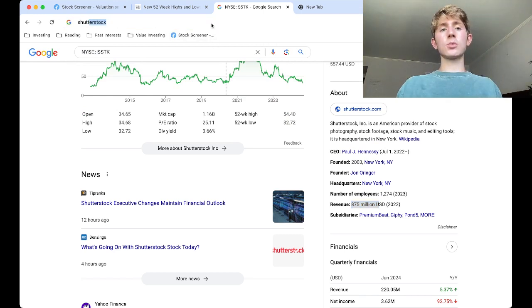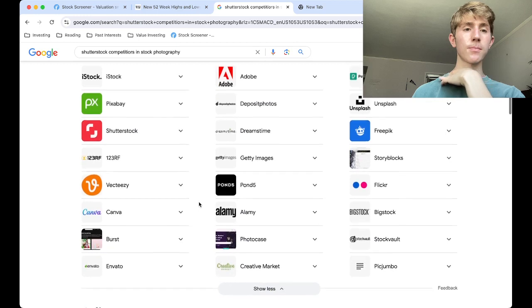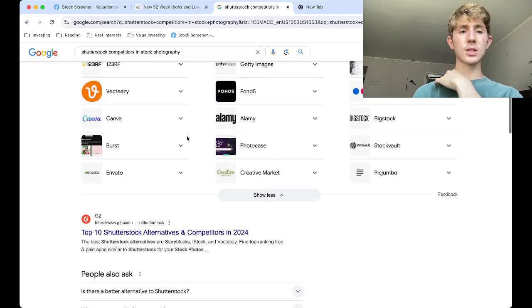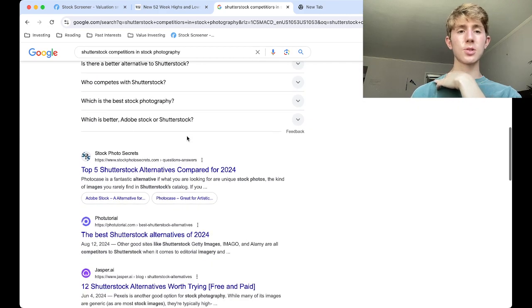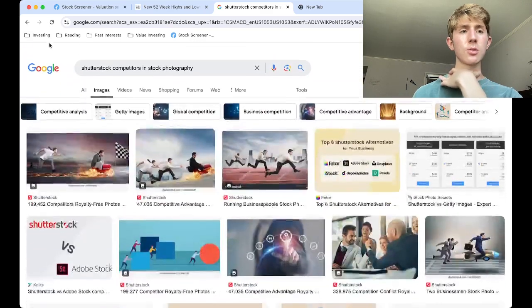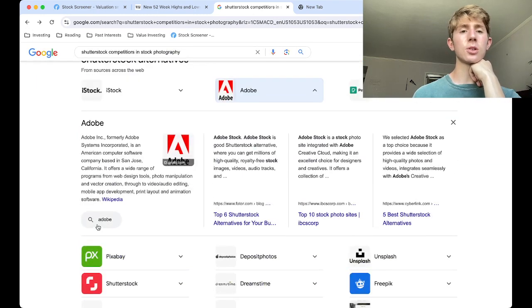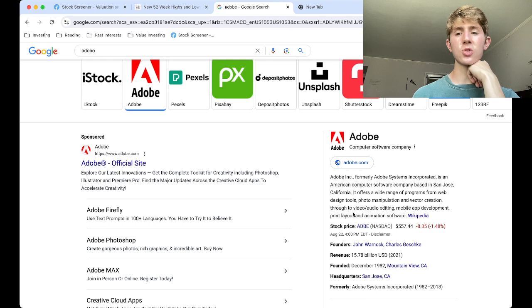Number 2, identify with little or no direct competition that I know of. So, let's look up Shutterstock competitors in stock photography. Adobe is a very, very big one. iStock, okay, there's definitely a bunch of websites. Canva. Do people use many different stock photography websites? I have no doubt that they do. But do they have subscriptions to multiple? That's probably less likely. So it is relative direct competition with Adobe. So I'm going to say yes, they do have a very formidable competitor in the direct competition area. So that's not good.